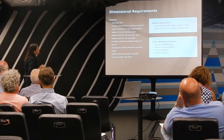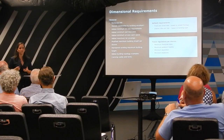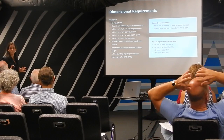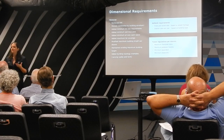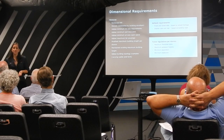We're going to maintain the existing maximum building height for each one of the districts. We're not proposing to make the SLA or the NBRA from 120 to 200 feet. The existing heights are going to stay as they are. And we're going to add some building typology examples. I'm going to show you what that means a little bit later. That give examples in a sense of a variety of scales and form, because not every building that gets built in the future has to be a tower building that is large and massive.